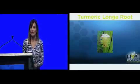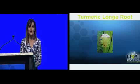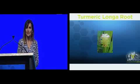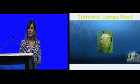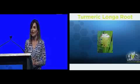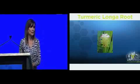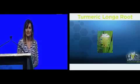This is another really important one. Turmeric. It's a perennial plant of the ginger family that grows wildly in the forests of Southeast Asia. It protects against free radicals. It is a powerful anti-inflammatory compound that helps reduce the cycle of inflammatory events that lead to premature aging. It also reduces hyperpigmentation, and it improves the overall appearance of the skin.